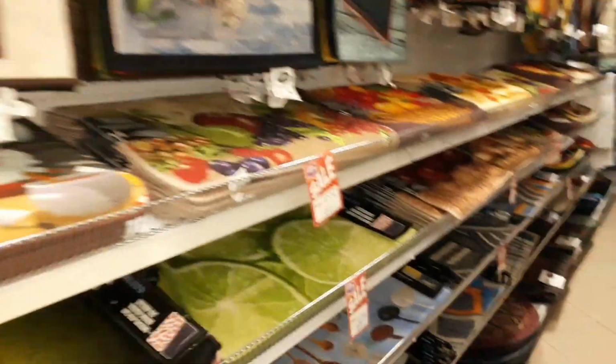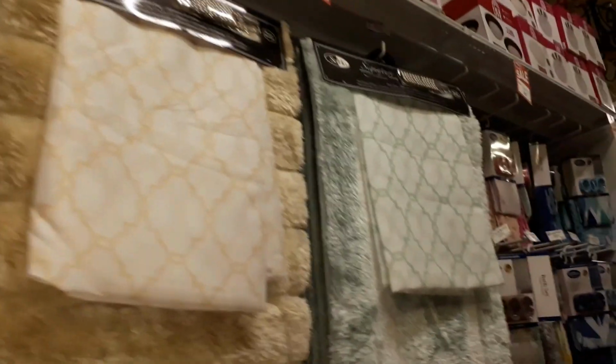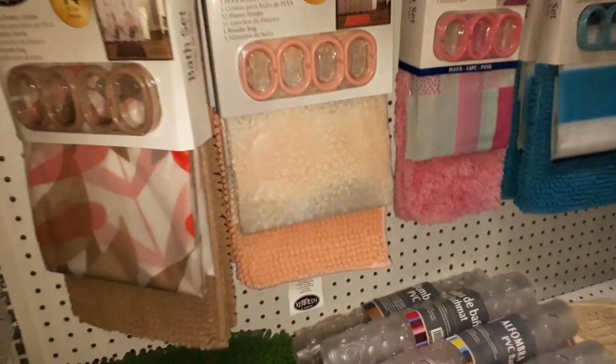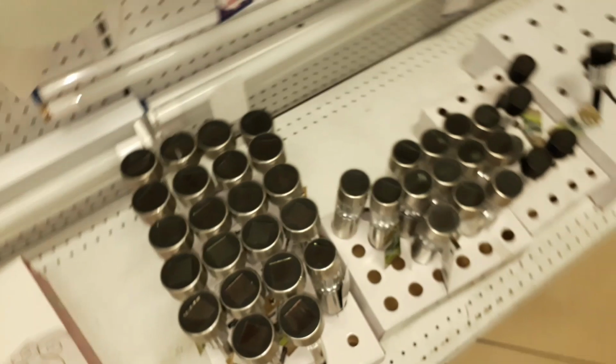They have these in different designs. They have them in coffee, lemon, and the thing is, when I visited, they had this sale going on. You can get your bathroom mat with shower curtain. These mats aren't bad. I like the quality of them, and you can come and get them here if you want to change up the look for Christmas or just for any season. Some of them they have in different colors, different styles, different designs, so you guys can come over and purchase. Here they had these solar garden lights.